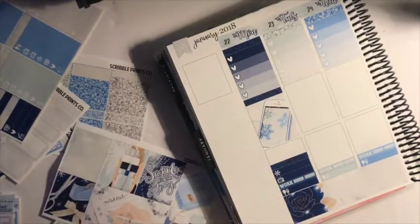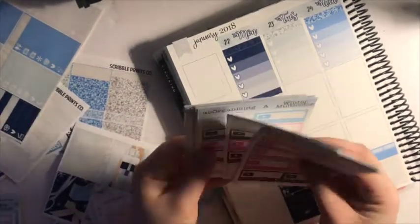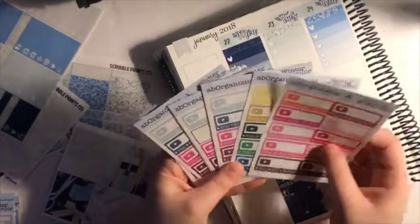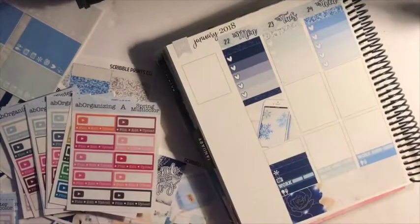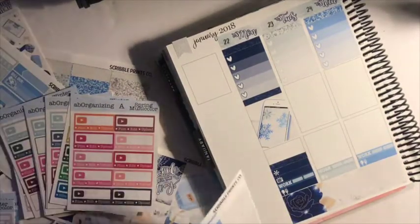So next we are going to put down a video tracker. I have my spring multicolor video tracker stickers, so I'll put one in on Monday. That is for this video that you're seeing right here. Hopefully it went up on time.